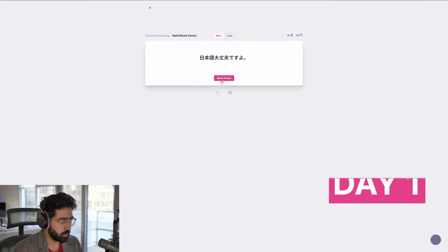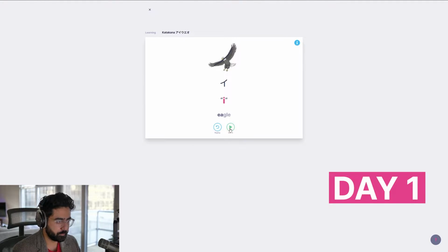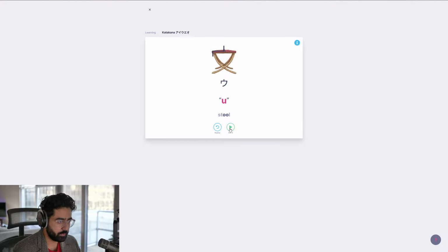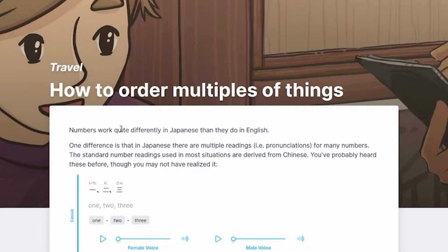Day 1 proved to be a little overwhelming. The initial reviews went swimmingly, and learning the first 2 sets of katakana went alright. But the Unit 11 lesson on how to order multiples of things introduced some longer sentences that proved to be rather tricky and hard to wrap my head around. Numbers work quite differently in Japanese than they do in English.